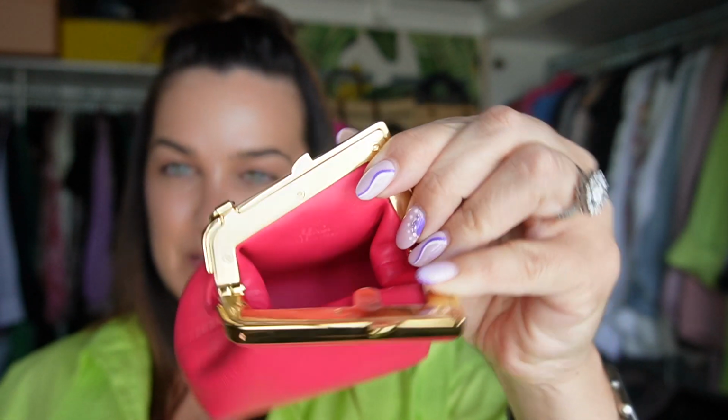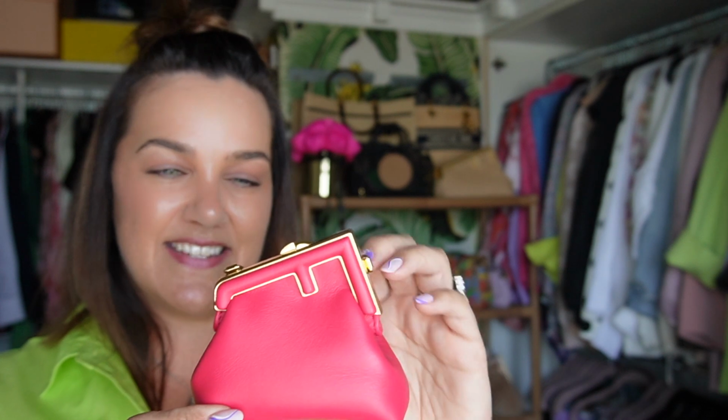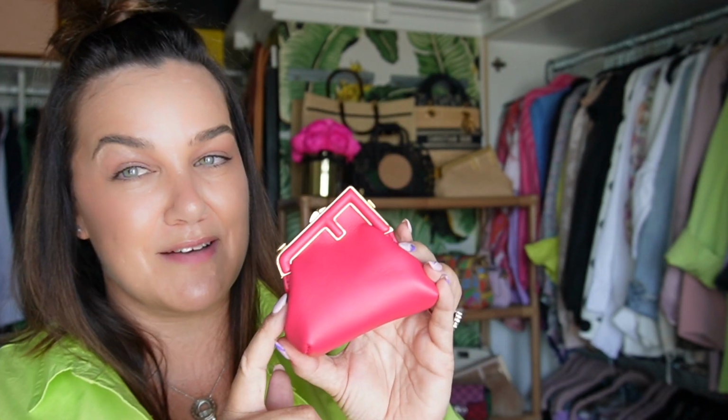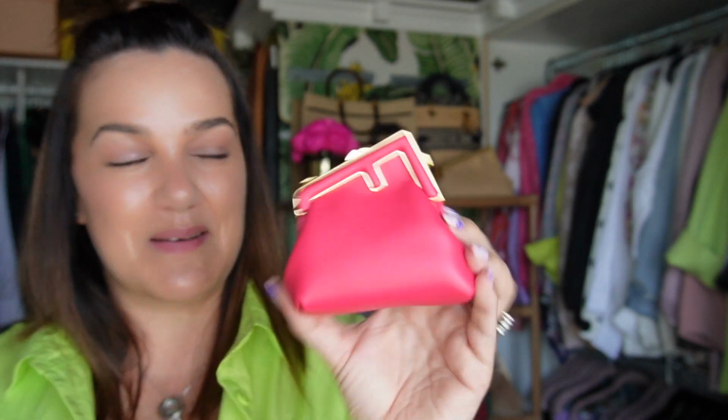I've lost count, but it is a beautiful little piece. I've worn it once. It pretty much fits a car fob in it. It's definitely more of a charm than it is a bag. It does come with a little chain strap, but I'm so grateful to have this sweet little reminder of my event with Fendi. So October, yes, I bought the mint green baguette, but otherwise a fairly quiet month.